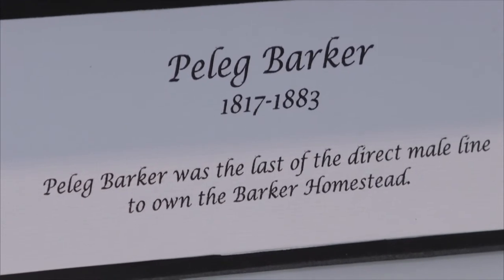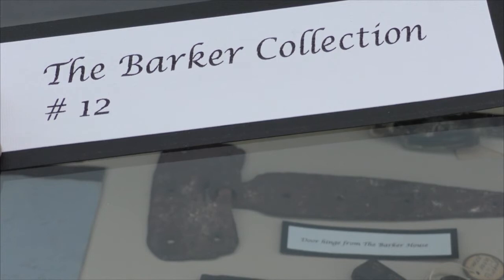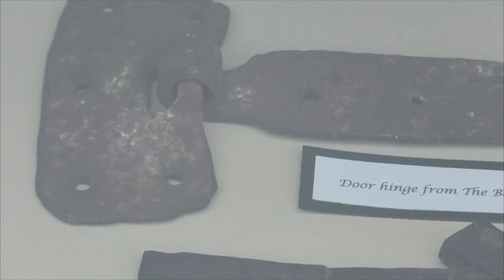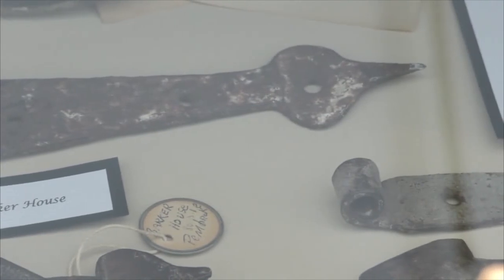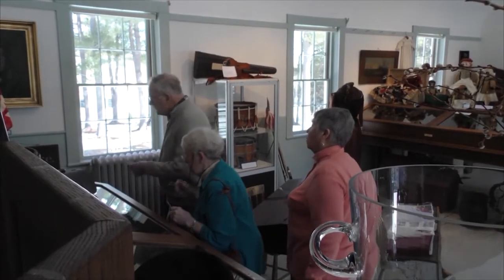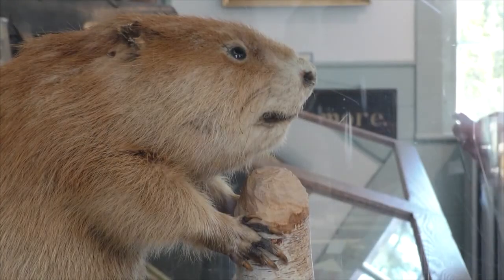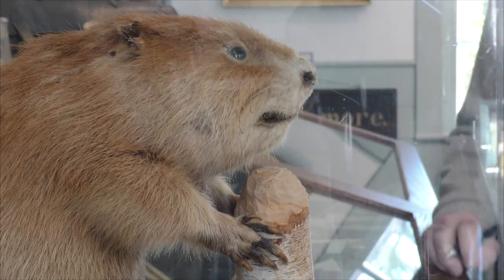It was one of the oldest homes in America when it was finally torn down in the late 1800s. We here have a collection of artifacts from the Barker home. Interestingly enough, because it was one of the oldest homes, even in its time in the late 1800s, there were souvenir hunters. So a lot of the things that are in the Barker collection, some of them came down through the family, but a lot of them were actually things that were taken off the house, like shingles and door latches, and people kept them in their family for over 100 years, and they ended up here at the museum.